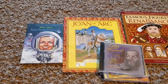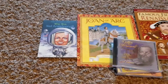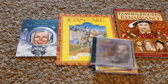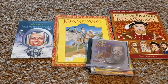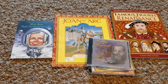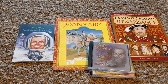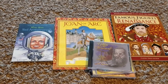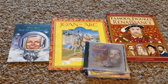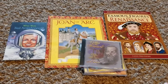And I have him here because I wanted to show what one of the Who Was books looks like. But we're also doing that biography because we're using Elemental Science for our science curriculum. And at the end of the year, they have you do a report on Neil Armstrong as part of the curriculum. So it goes all together because we're doing astronomy next year and space exploration. So that is our project that we're going to be doing all year long on historical biographies.